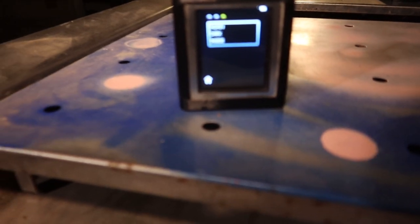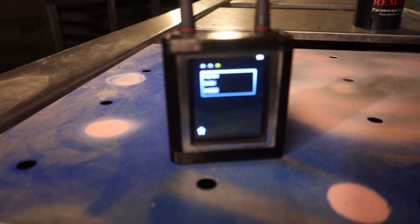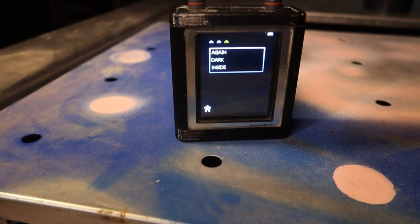Oh, dude, look. Look, dude. What does it say? It says dark inside. Yeah, like inside the slab.